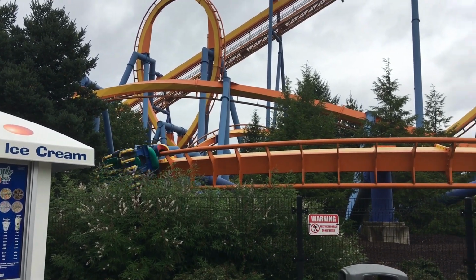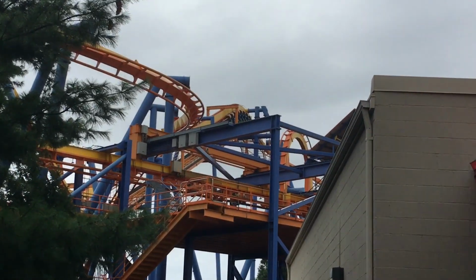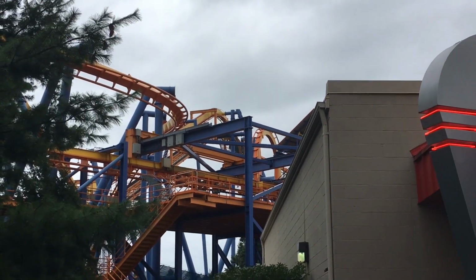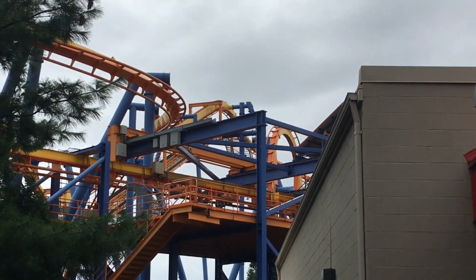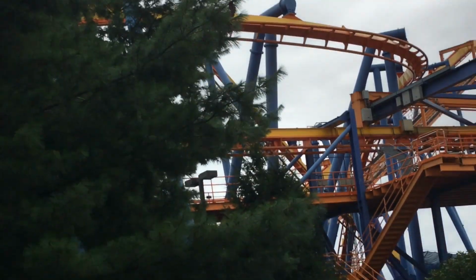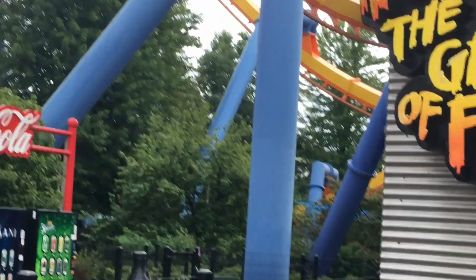It's very colorful. I like how it's orange, yellow, and blue. The trains look really cool. It has some really cool colors, especially the teal on the train. That looks really good. And it's just overall a really fun ride. My favorite part, of course, as I said, is the Zero G roll, and the drop is also really fun. But other than that, now let's take a ride on Talon, the Grip of Fear.